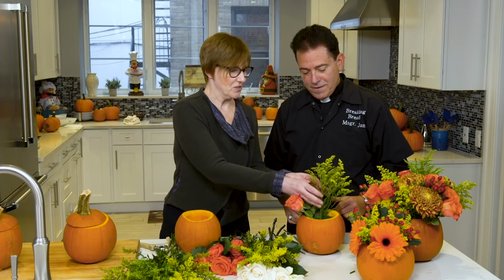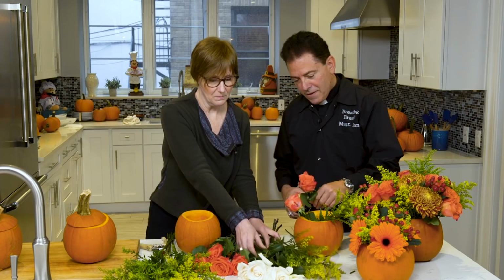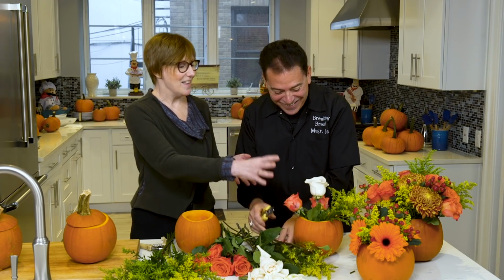Actually, you're doing something really interesting here. You're going to do an asymmetrical arrangement. I'm saying that just because you cut these very long and this one kind of short. So that's what's going to happen here. Some white roses? Another one of these. A little taller or shorter? Why don't you practice whatever you want and then we're going to figure it out. There are no rules to this. And I want you to see that if Monsignor can do this, then anyone can do this.